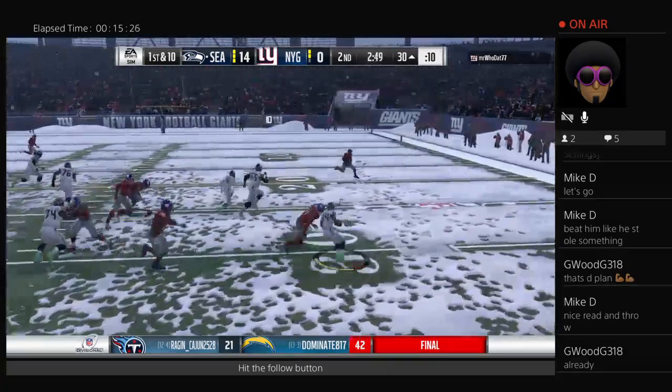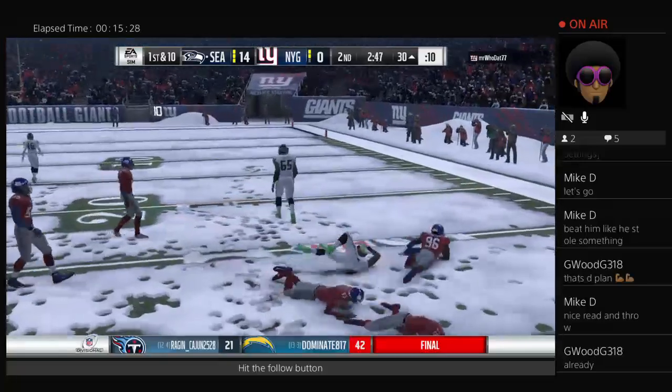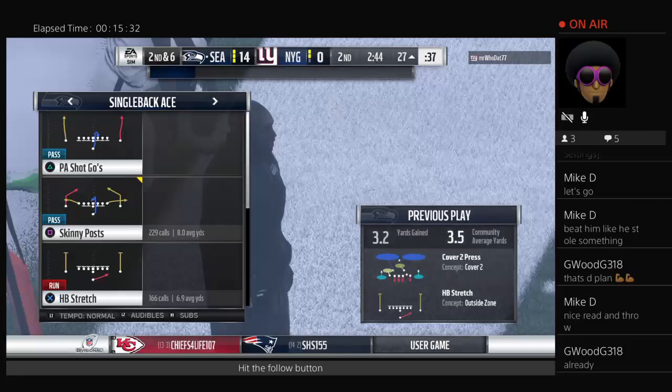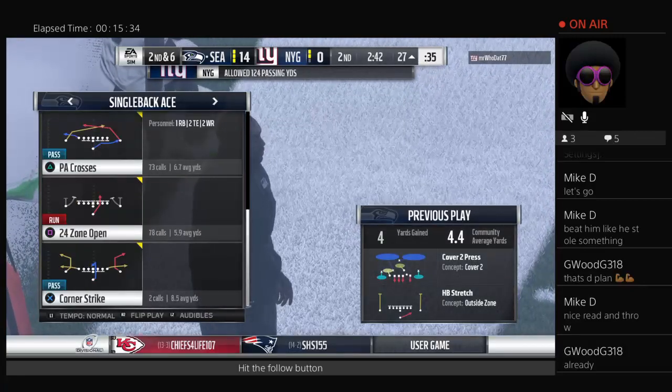Wilson going to give to Rolls. And he's going to fight his way forward here for a modest gain. Yeah, give him 4 yards there. It'll be 2nd and 6.